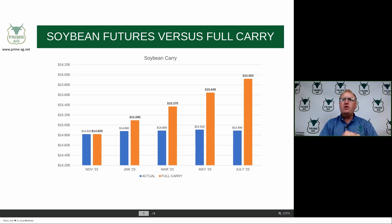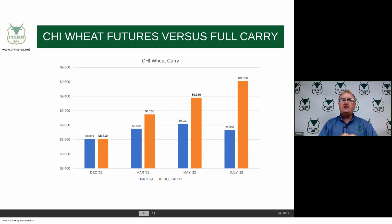There's just absolutely no carry in this market, and this market is telling us to move this grain for fall delivery, or November, December delivery. Don't hold it into the springtime frame. Here's a quick shot on Chicago wheat. We just use this one as an example compared to Minneapolis or KC. Again, there's no carry in the market.